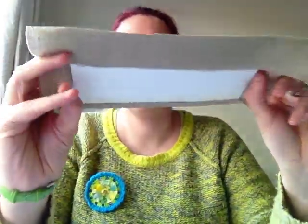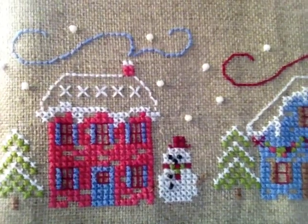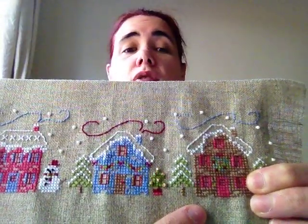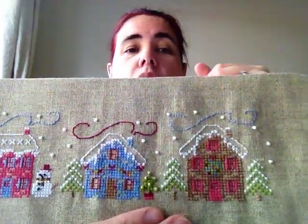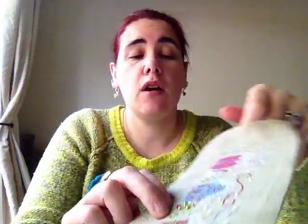I used some little delicate petite beads for the snowman, because it was supposed to be red French knots, and that's just weird. And I put some little gold ones on the Christmas tree because they were supposed to be red French knots. No. And rather than doing the little odd cross stitches here, there and everywhere for snow, I got out some seed beads, and those are left over from one of my Mill Hill kits.